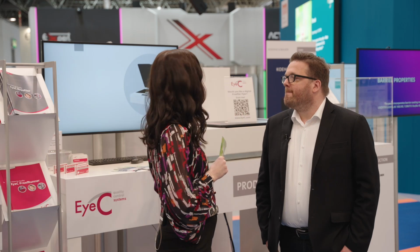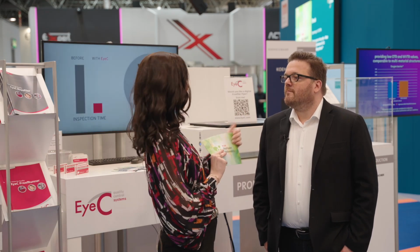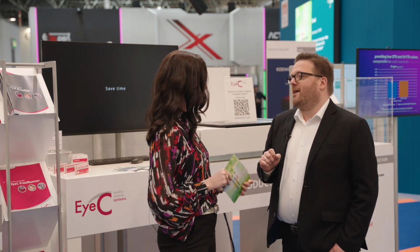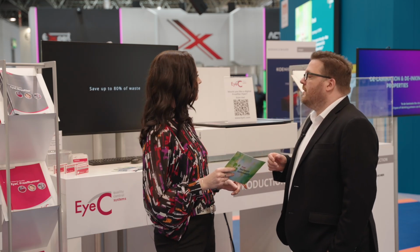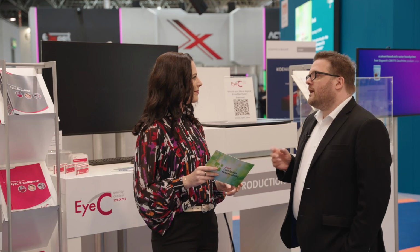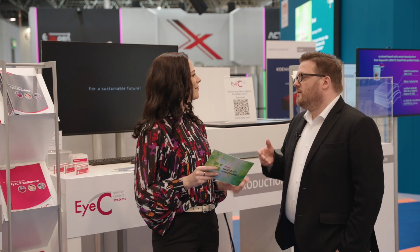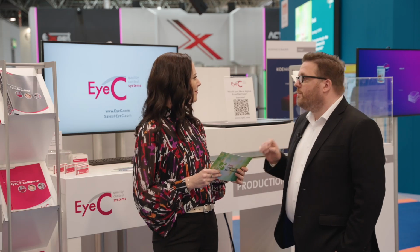So, you are showcasing here also at the drupa Touchpoint Sustainability. What are you showcasing exactly? Yeah, exactly. This product is only a small part of our product range. It is an offline inspection system. Normally, the customers have this one on the printing row. So if they print on a printing machine, they can take a sample, place it on the scanner, and then the system compares it to the template.